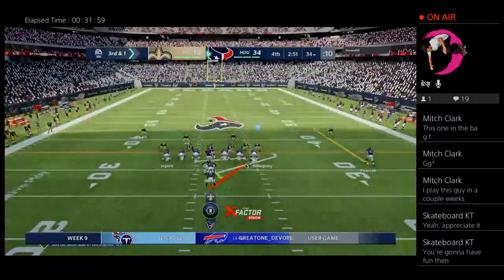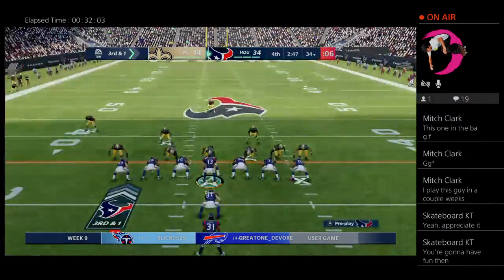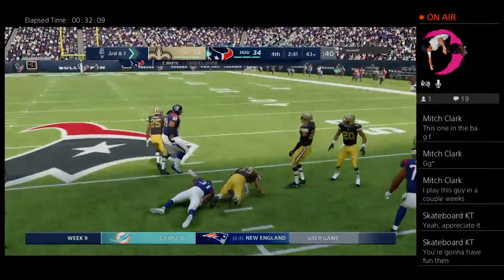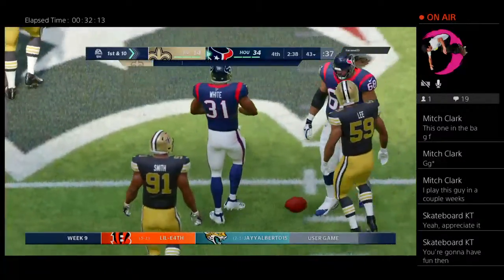The Texans on 3rd down. They've been okay, 2 for 3 thus far. They need just a yard here. It's 3rd and 1. They'll try and run some clock here as they keep it on the ground. And he's taken down at the 43, but not before picking up the first.